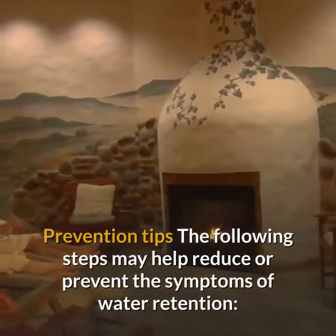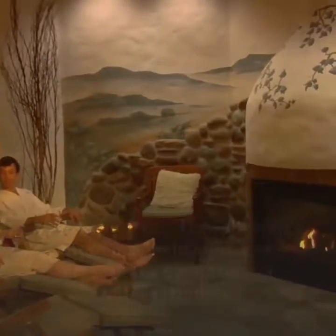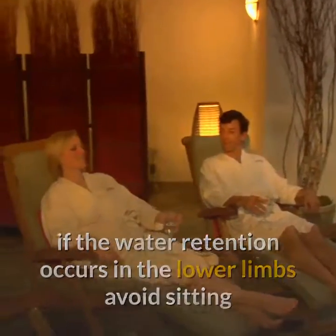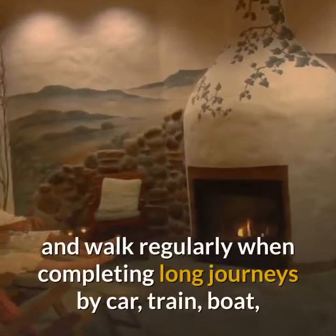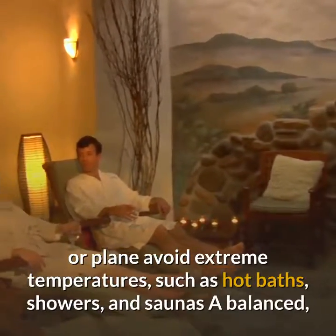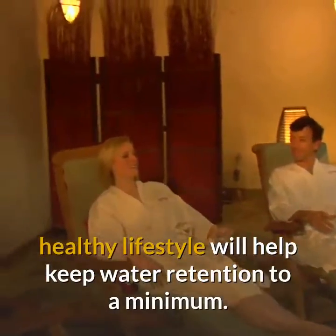Prevention tips. The following steps may help reduce or prevent the symptoms of water retention. Weight loss. Regular exercise. Wear supporting stockings if the water retention occurs in the lower limbs. Avoid sitting and standing still for too long. Take breaks from sitting and walk regularly when completing long journeys by car, train, boat, or plane. Avoid extreme temperatures, such as hot baths, showers, and saunas. A balanced, healthy lifestyle will help keep water retention to a minimum.